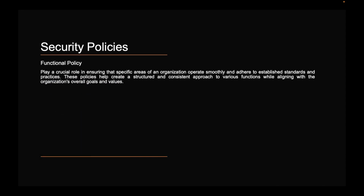Functional policy plays a crucial role in ensuring that specific areas of an organization operate smoothly and adhere to established standards and practices. These policies help create a structured and consistent approach to various functions while aligning with the organization's overall goals and values.